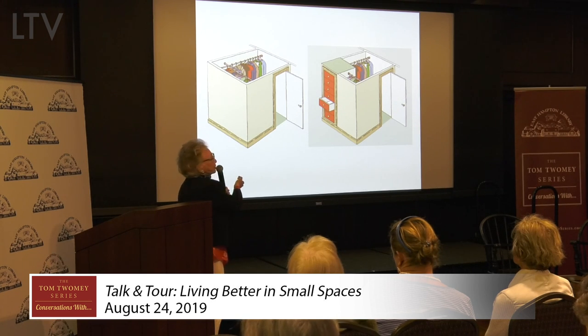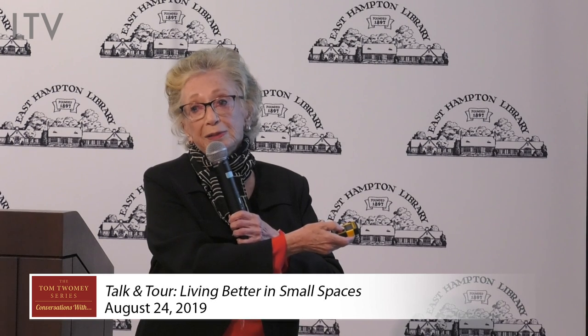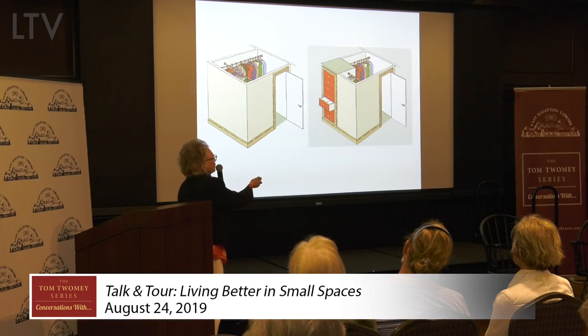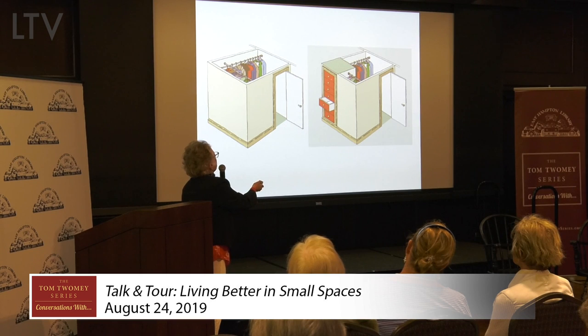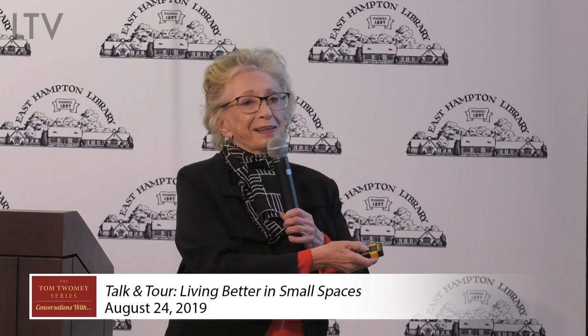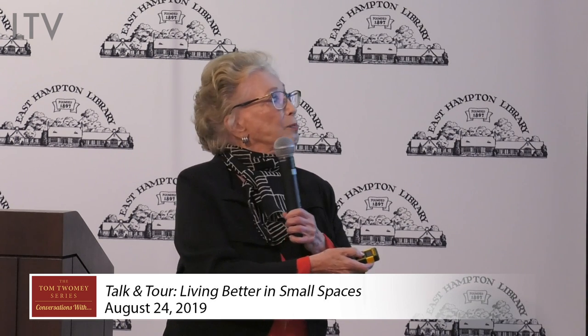So you might have this in one of your closets. A lot of people have this. It's just an idea. Take that dead space, make it useful, not useless, and install some drawers. I don't have any patent on this idea, but it's just thinking that way is really what I'm talking about. Looking for a place that's dead, make it come alive.